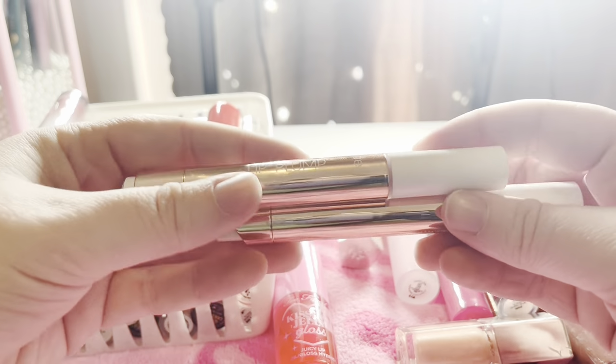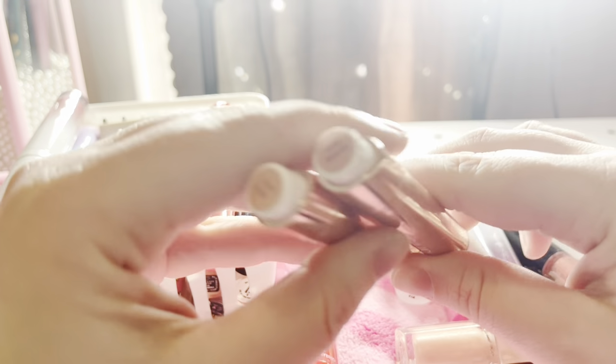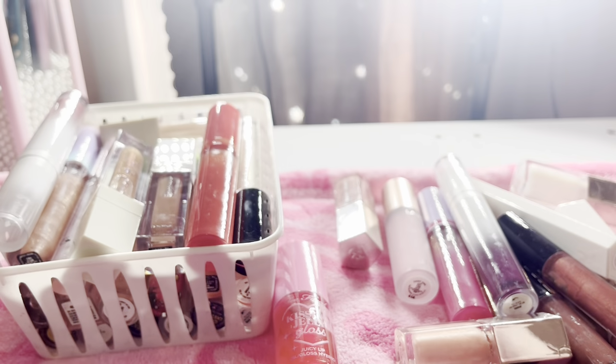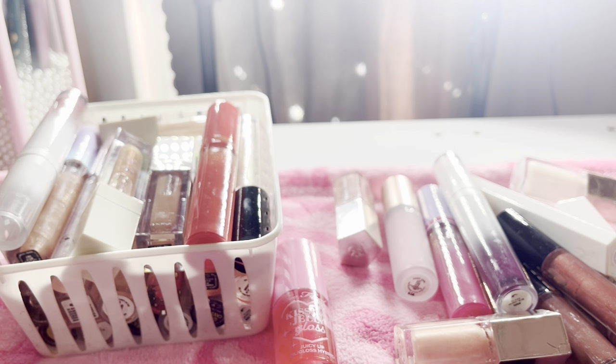I have these two from Tarte. They're their Maracuja Juicy Plump Sticks. I have mine in the shade White Peach and Cherry Blossom. We are going to keep those. I actually enjoy them. There's a third here lingering in the midst, and this is in the shade Poppy. Again, something is leaking in that drawer, so I'm just going to wipe these off as we go.